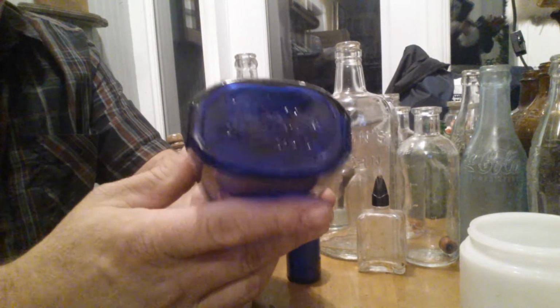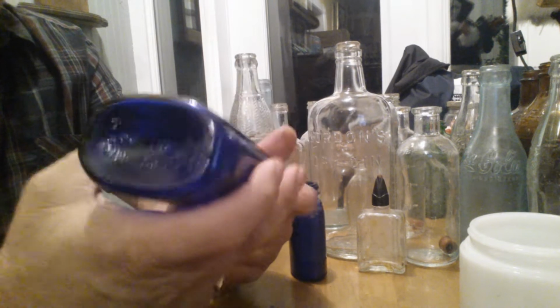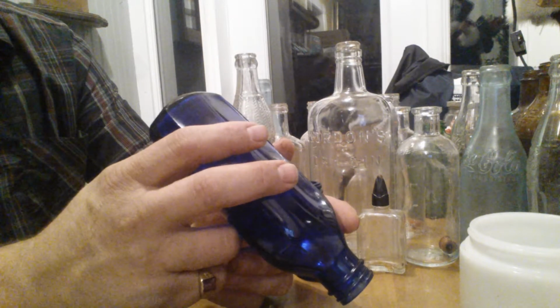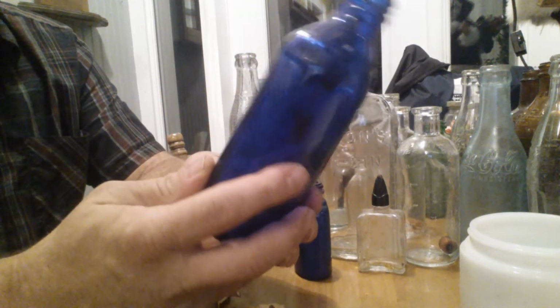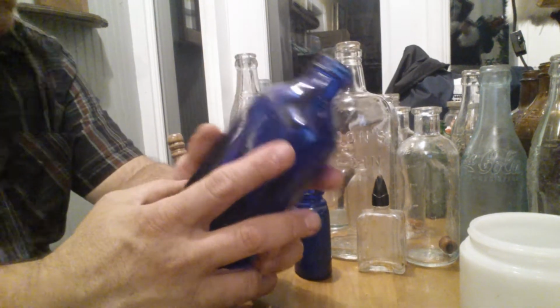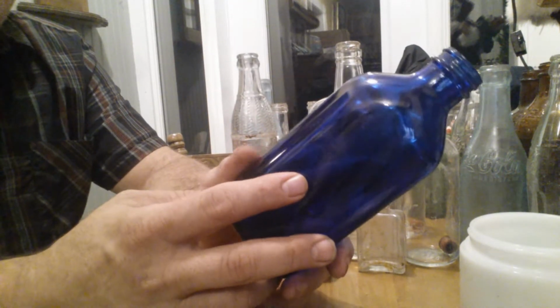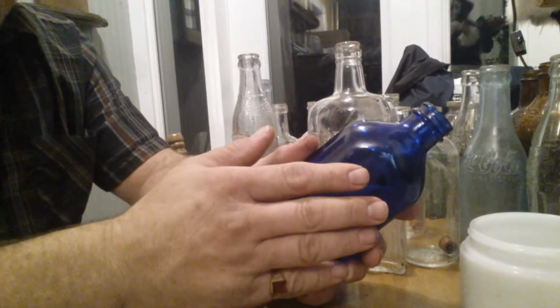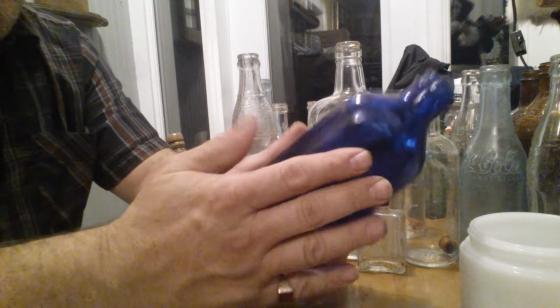But because there is no embossment on it, it had a paper label. If you look at the base, you can see there's stamped genuine Phillips, and it's got a couple stars. This one's made in Canada. And the value of this is actually, sorry about that, it's my dog, around $11. Hi guys. So it's about $11.